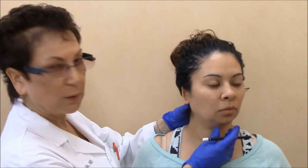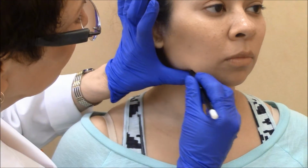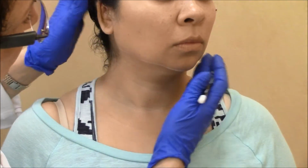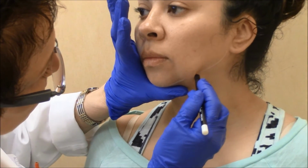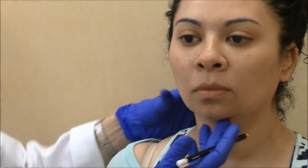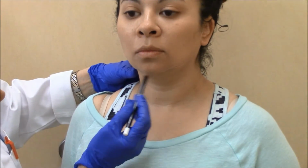The first thing I'm going to do is to identify the jawline, and I'm going to make a line. I'm feeling for the jawline. I'm going to make a line all the way across. Can you turn your head this way for me? And the second thing I'm going to do is I'm going to mark what we call the submental crease, a little crease that you have right under your chin.